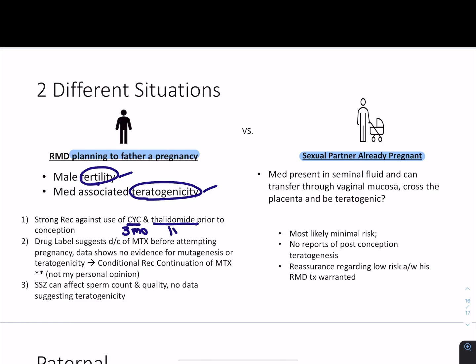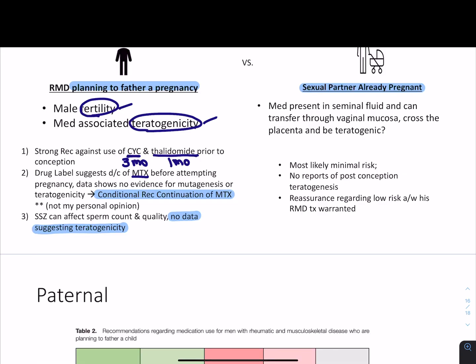Another note, methotrexate. There's a drug label that suggests discontinuation of the medication before attempted pregnancy, but according to the guideline here, quote unquote, data shows no evidence for mutagenesis or teratogenicity, and there's a conditional recommendation to continue methotrexate. Unlike women with RMD, Cellcept and leflunomide are also on the list of medications that can be continued for men who are planning to father a child. Sulfasalazine is noted for its potential to affect sperm count and quality, but no data suggests teratogenicity, and it is also on the list of medications that is conditionally recommended to continue.